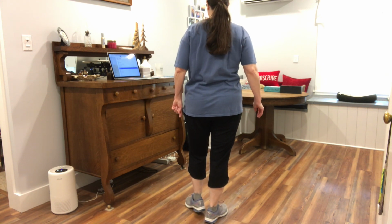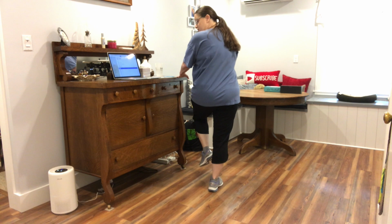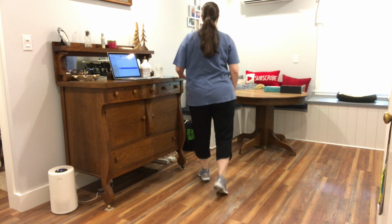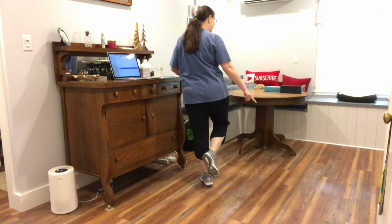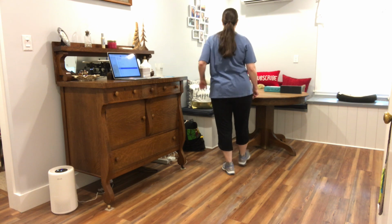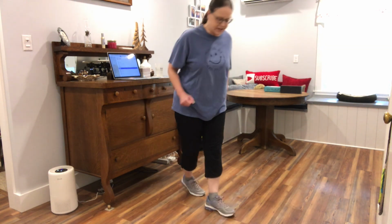So left foot, we have heel flat step. Now, if you notice, your left foot's free again. We're going to do a single basic. Double step, rock, step. Now my right foot's ready. So guess what? Heel, flat, step, basic, double step, rock, step. Those are turkeys. Turkeys, turkeys.